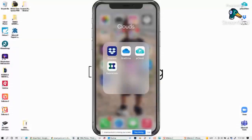But what I do love to do is I'm going to try to bring up two apps that I love that I can do this in. So let's see if it will let me share my screen here. Okay.